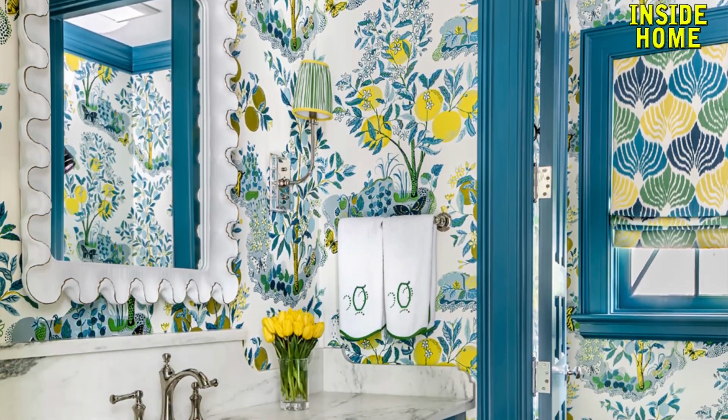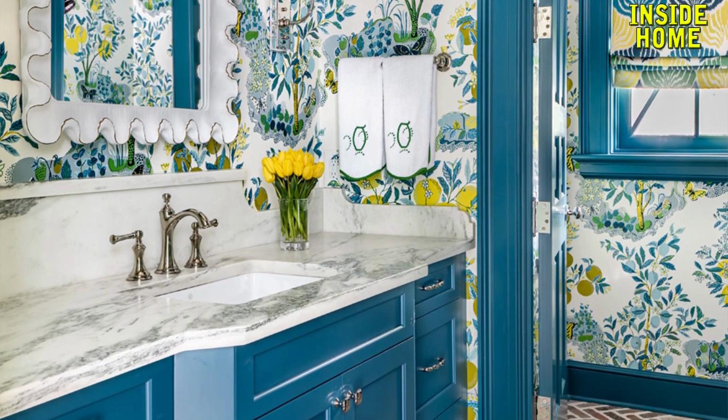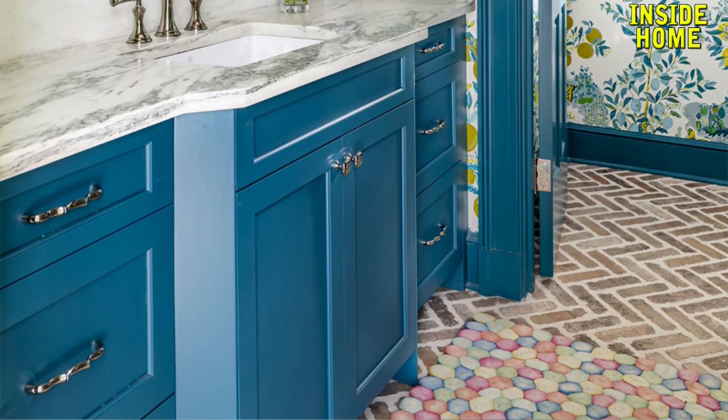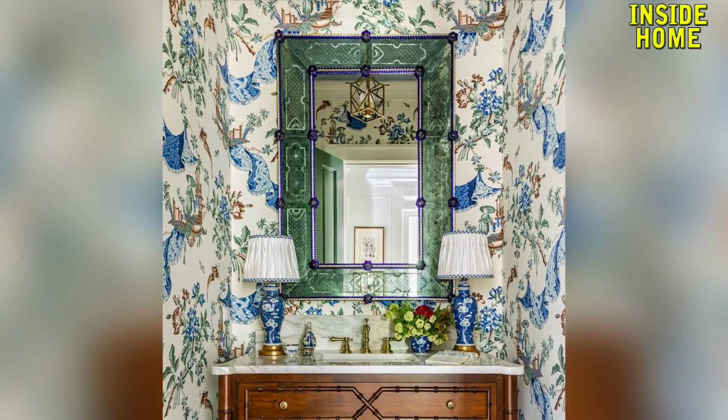In the kitchen and wet bar, vibrant energy takes over. Deep blue cabinetry, botanical wallpaper, and brass accents sparkle against stone counters. A nearby vignette with a wooden chest, ornate mirror, and patterned stool grounds the design, striking a balance between tradition and luxury.